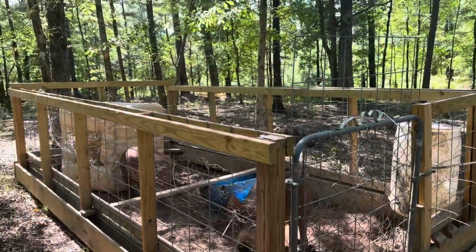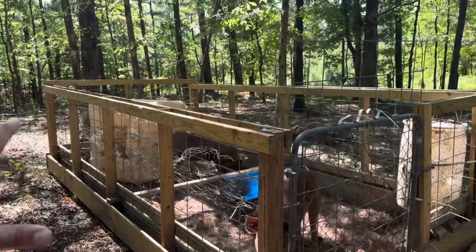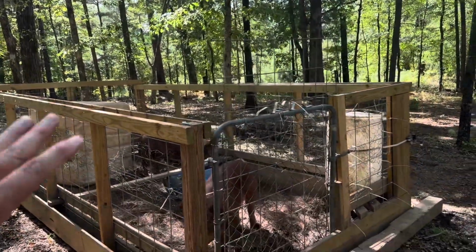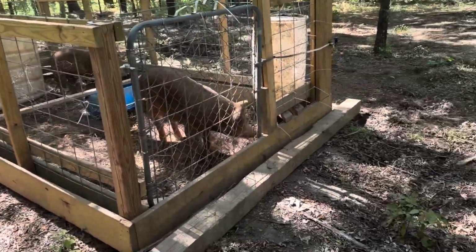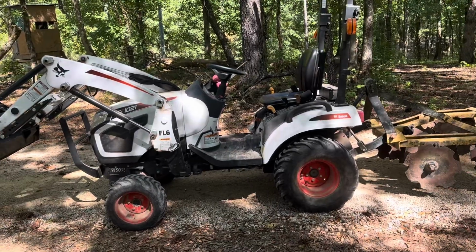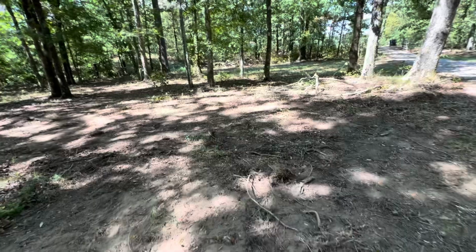If it was on a street, like asphalt or pavement or concrete that was flat, I could push it because it'll roll. It rolls real easy. But out here through the woods and uneven terrain, it's just too heavy. I can't push it. So I use the tractor. And that's my little tractor right there that I use. So I'll just walk along and show you what they've been doing.